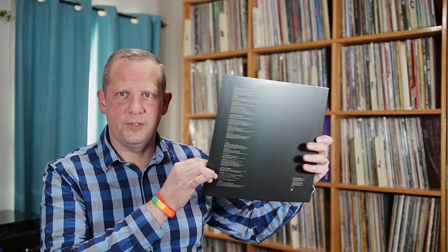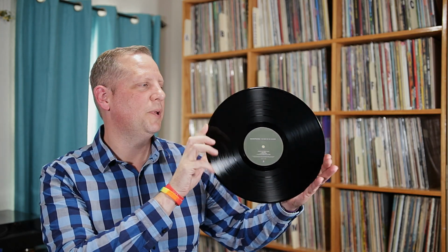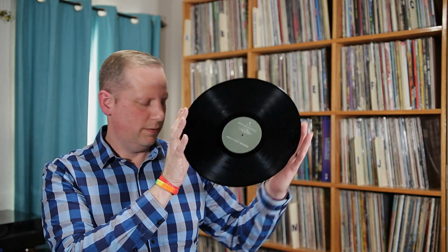There's the first inner sleeve with just some liner notes on it. Pretty basic when it comes to the packaging here. There's the second inner sleeve with a little more notes on it. As I said, 2 LP set on Island Records, black vinyl, pressed at GZ Vinyl in the Czech Republic. So yeah, that's DJ Shadow with Reconstructed, the best of DJ Shadow.